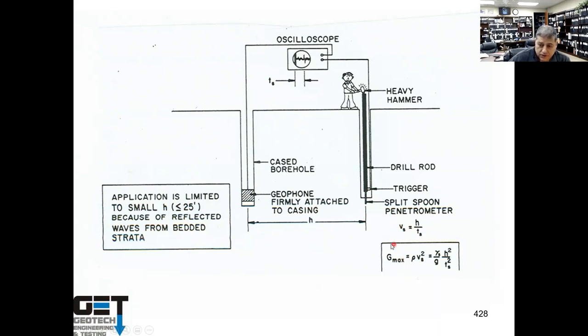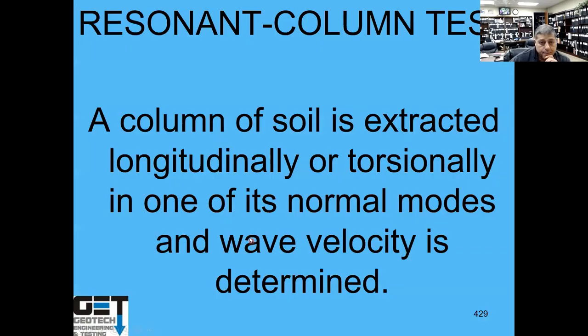And shear modulus is rho times shear velocity squared, which is gamma over g times V sub S squared. You need the shear wave velocity when you do dynamic analysis on petrochemical projects. You can also measure that in the laboratory by a resonant column test. It's a column of soil that is basically excited longitudinally or torsionally in one of its normal modes, and the wave velocity is determined.